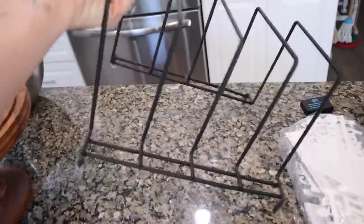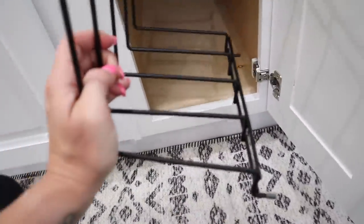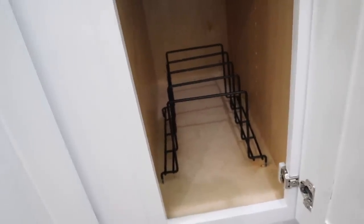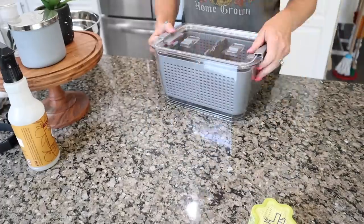So now I've got this little contraption. Hopefully it fits. I didn't check to see if it would fit. Let's see if it'll fit in here. Yes, it does. It fits perfect. I don't know if it's gonna work. Let me check and see. It's not gonna work, you guys. I need it to go in the other direction. I need it to go in like this for it to be able to work, and it is too big to fit that way.